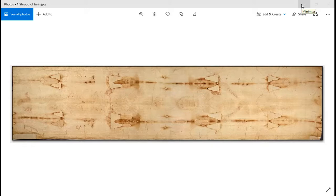So the image of Edessa went to the great Christian city of Constantinople and became known as the mantle or mandilion, and is recorded as the sindon or burial cloth of Christ. So this takes us up to the sacking of Constantinople in 1204 by the Fourth Crusaders. There is a theory with some evidence that between 1204 and 1314 the Knights Templar possessed the shroud.